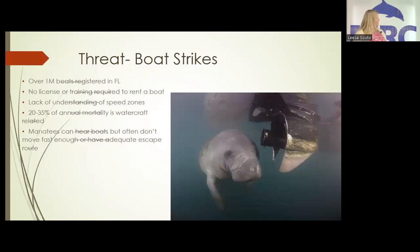One of the things that we know about boating is that we don't have a true licensure. A lot of times people will say, why don't you just take people's license away when they don't obey speed limits? Well, we don't have a licensing program. We just have a training or education program.